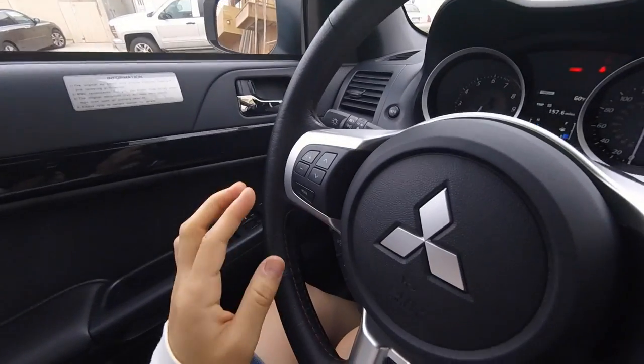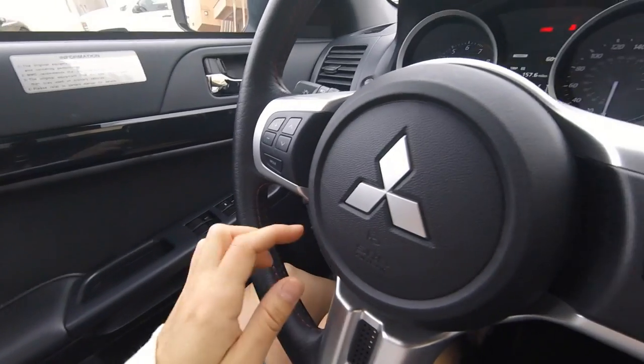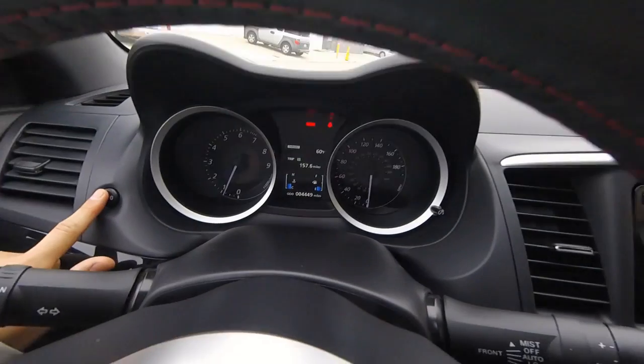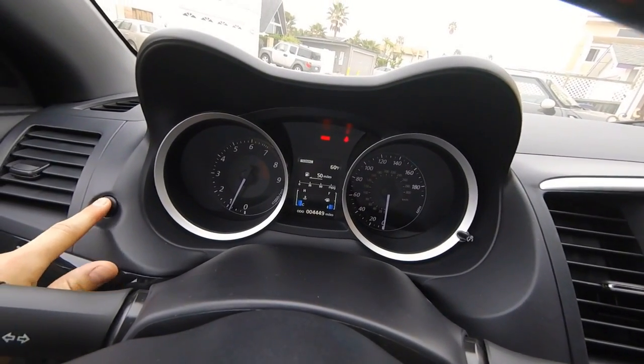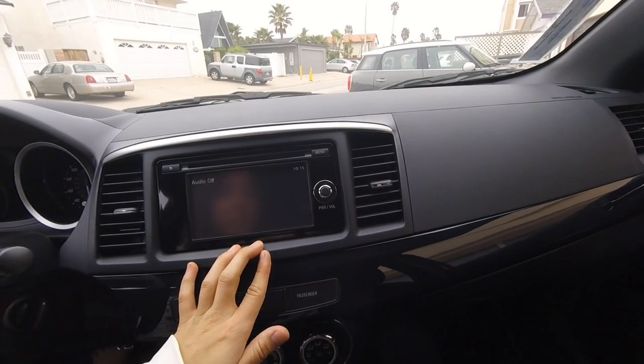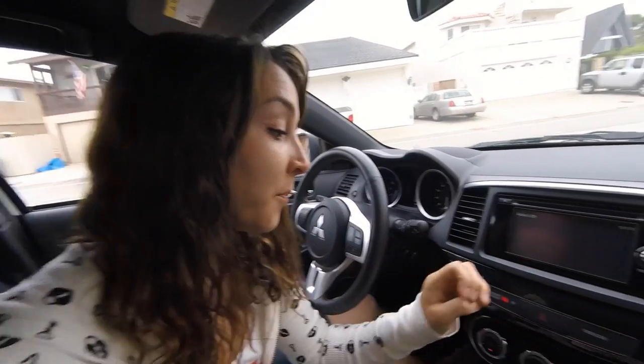We are inside the Final Edition EVO, and I'm going to show you around the interior. The steering wheel's got your volume settings, your phone functions, and your cruise control. Here, the info button is where you can scroll through these menus here. This screen is for your satellite radio, your Bluetooth, and your stereo settings. There is no standard navigation. A navigation package will cost you $1,800, which is a bit pricey.